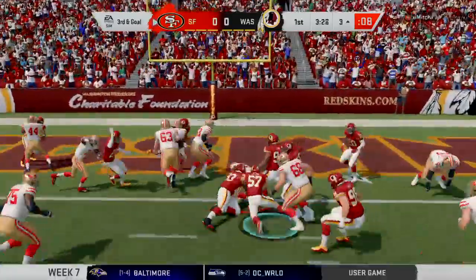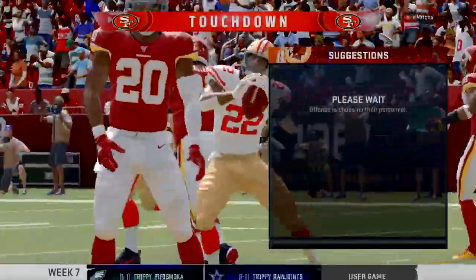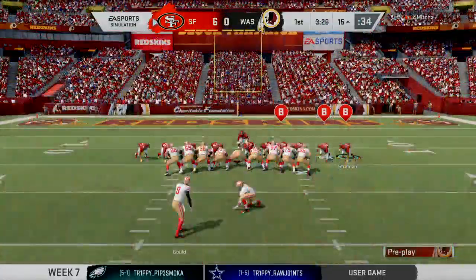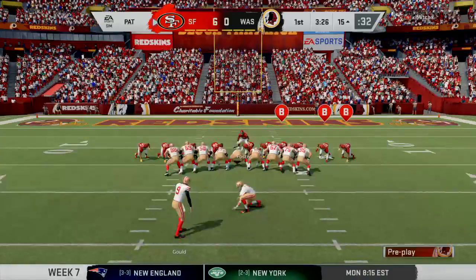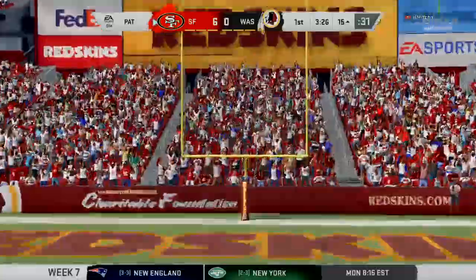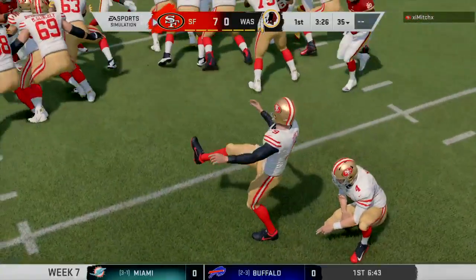Now a man who really stepped up last year. This is Matt Breida. And across the goal line into the end zone. Touchdown 49ers. Matt Breida, his first touchdown on the year. And the Niners have taken the early lead. Gould with the extra point, and it's now a 7-0 game.